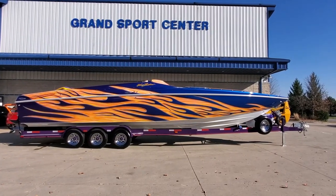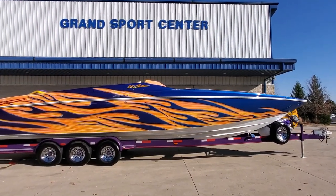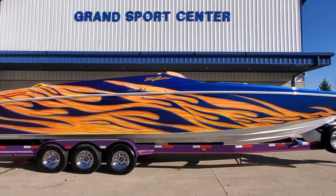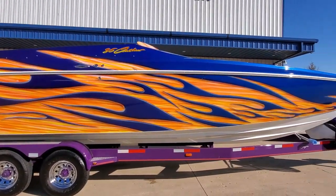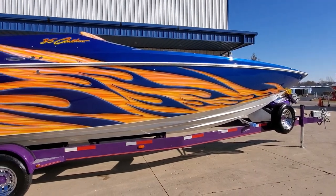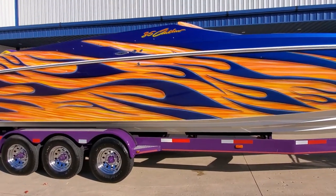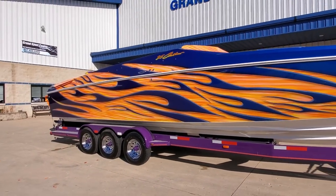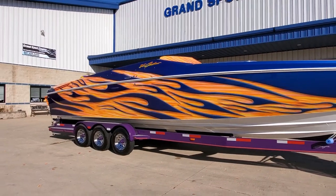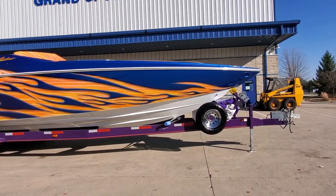You're looking at a gorgeous 2006 Baja 35 Outlaw Custom, available for sale at Grand Sports Center here in Lake in the Hills, Illinois. Gorgeous boat. Custom painted. Excellent condition. It does include a triple axle 2016 Vanguard Custom Fit trailer. Trailer has polished wheels, matching spare, diamond plate step pads.